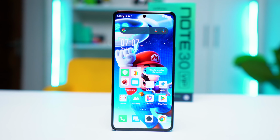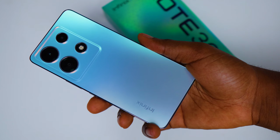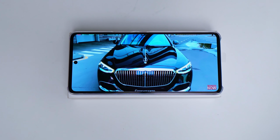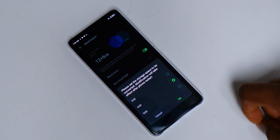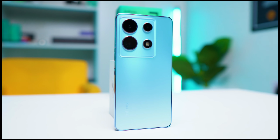This is the new Infinix Note 30 VIP, the luxurious version of the Note 30 series. This device comes with an in-display fingerprint scanner, a smooth 120Hz AMOLED screen, and the convenience of wireless and reverse charging. It also comes with 12GB RAM, expandable to 21GB. You get 256GB storage, and all this comes for the price of 233,000 naira.